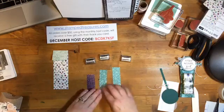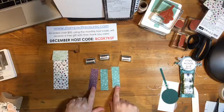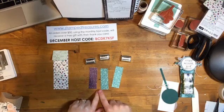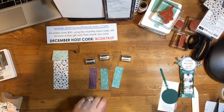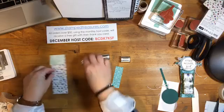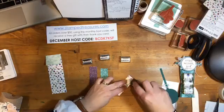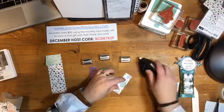Hi Kim, thanks for joining us. Okay, now what I've done is I've cut 3 little strips of DSP. They measure 1 inch by 3 inches, and I'm going to decorate. You could tuck these in just like that, but why not make them pretty, right? Because we can. So I'm going to add just a little bit of Fast Fuse to both ends.